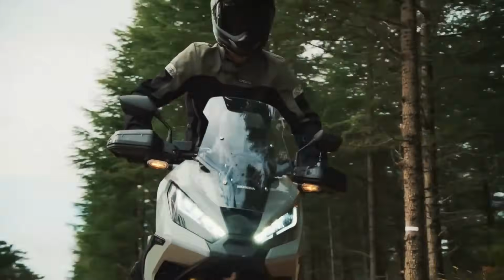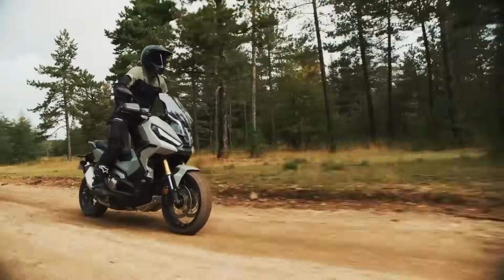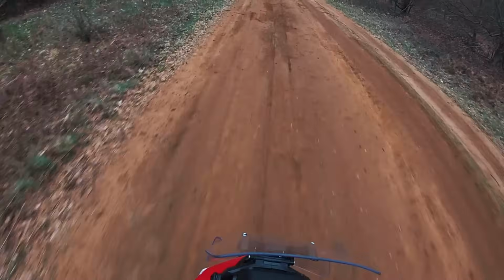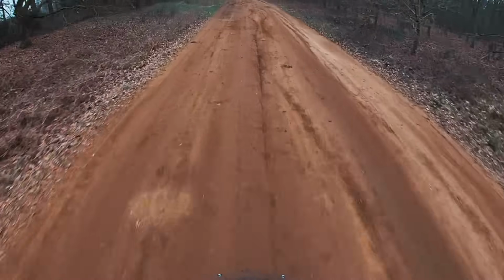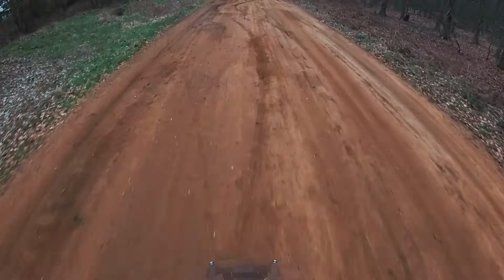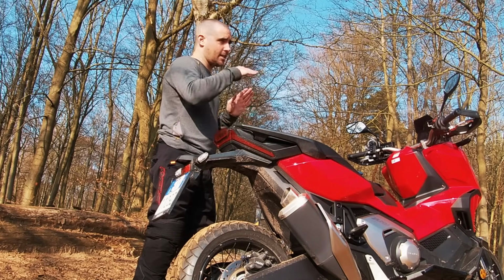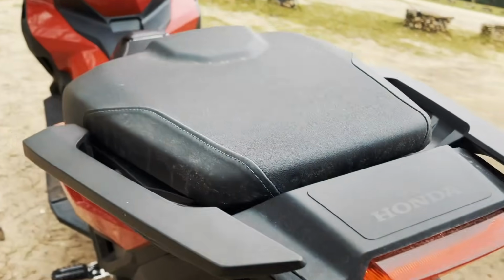You've got a bit more control over the bars, and your elbows are a little bit more bent. And you also have the adventure pegs with bear traps on there, so when you go off road, you can stand up comfortably. You don't have to step on the running boards. The whole bike this year has been improved for people like me. It's been made narrower, the running boards are smaller, and the seat is more contoured as well.